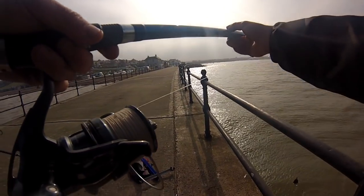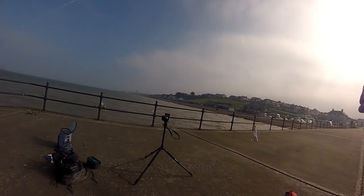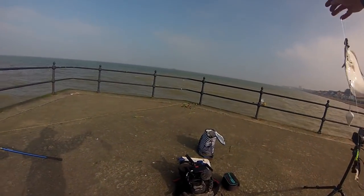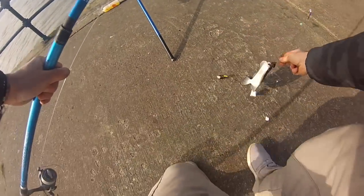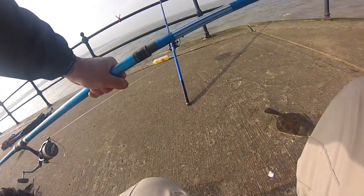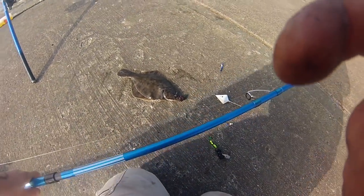Right. Up he comes. I've got a thumbs up, and that is a very nice flounder. Very nice flounder. Look at that. There we go. Beautiful. Happy with that?